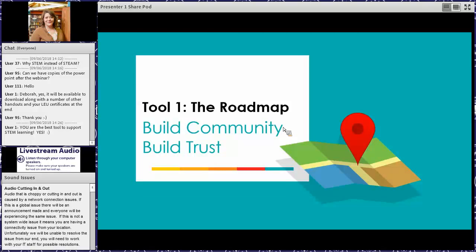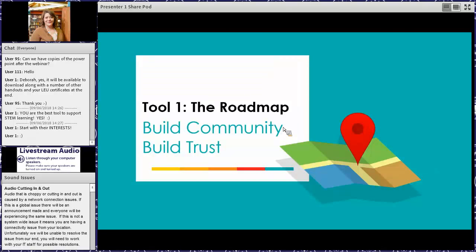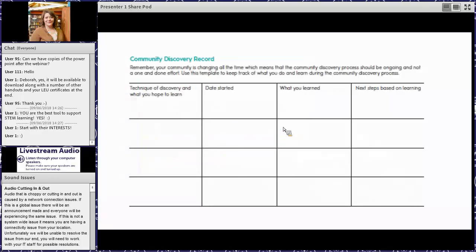This is so key in designing what your program outcomes should be. Find out what your community is interested in. Start with the interest. I'm going to say that about 1,000,000 times. Start with their interests. You can incorporate STEM skills into virtually any interest. And interest-driven work motivates even the most reluctant participants. Believe me. Most importantly, the roadmap is your personal key to establishing and maintaining a learning ecosystem in your local community.